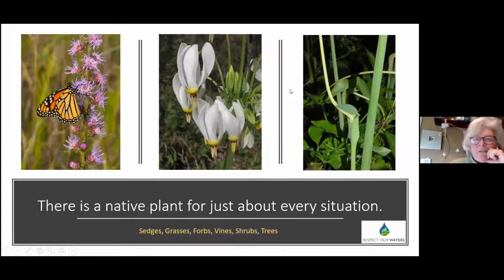So yeah, I can't talk enough about native plants. There truly is a native plant for just about every single situation out there. The one situation where they struggle is that dense shade that is created by buildings. We call it building shade because it's dense and unchanging. Shade in the natural world is always changing.